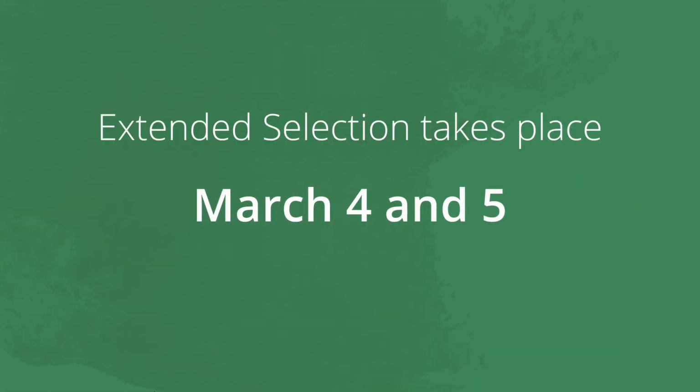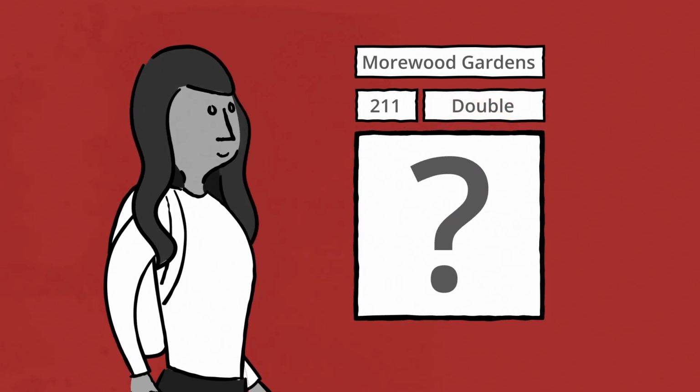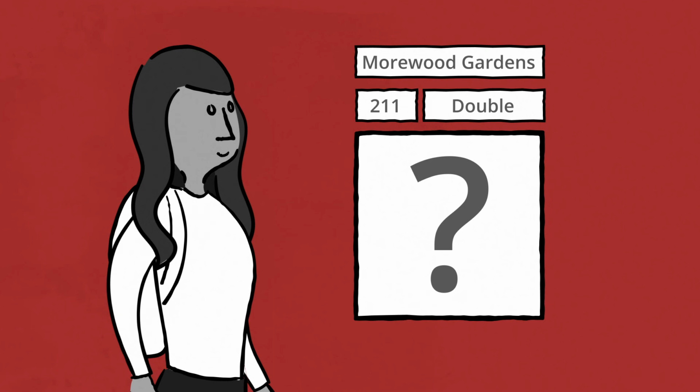Lastly, extended selection takes place on March 4th and 5th. This is when you can pick from remaining rooms without having to fill the room. Roommates will be assigned to your room at a later date, or you can take a space in a half-filled room.